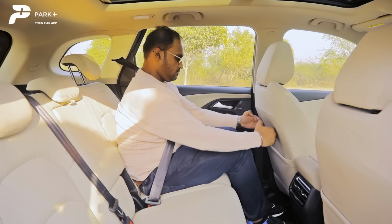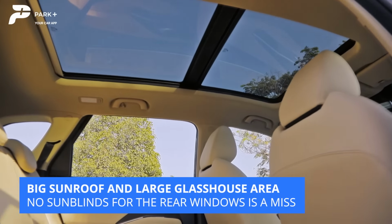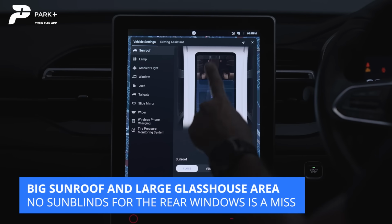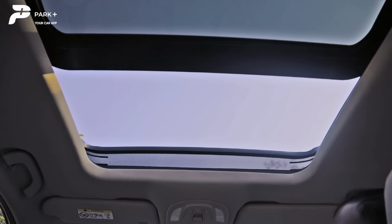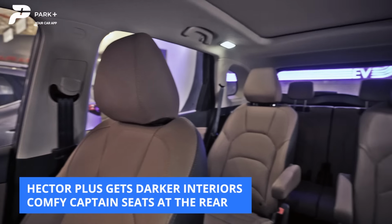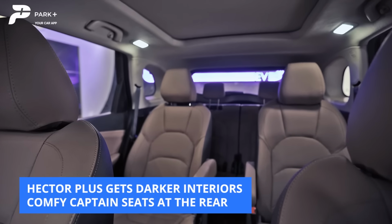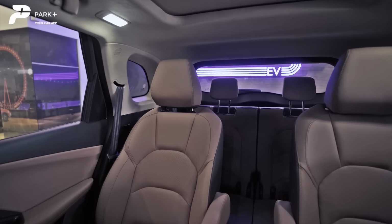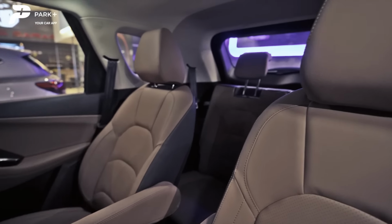There's enough kneeroom at the rear, and the sense of space is accentuated courtesy of a big panoramic sunroof and generous glasshouse area. And speaking of the sunroof, it's now also operable through the screen, so you can set the exact closure for the roof. The only thing I miss having are sunblinds for the rear windows. Same goes even for the Hector Plus, the 6-seater version of the Hector. But the sense of airiness here is a bit compromised with the use of a darker brown and black interior theme, and the third row is best suited for kids. But the second row is slightly more comfortable, featuring captain seats.